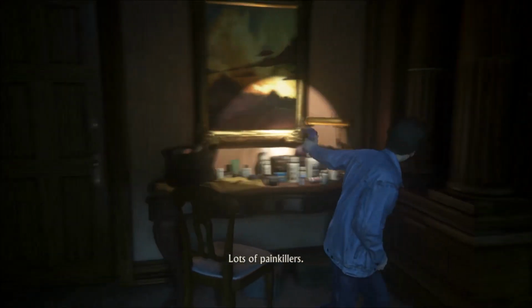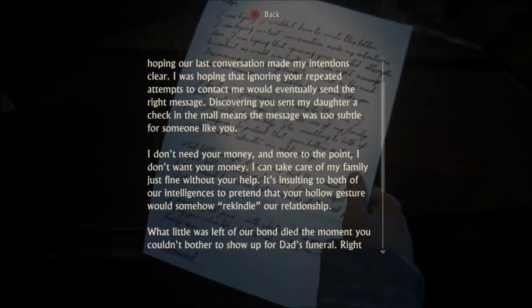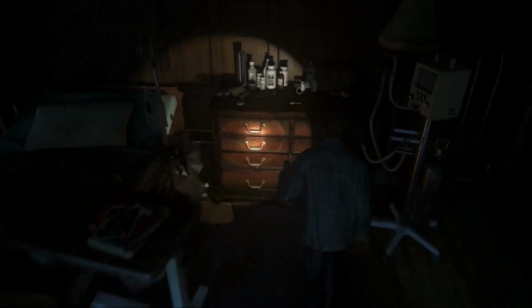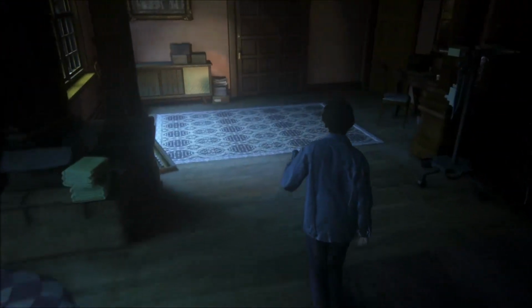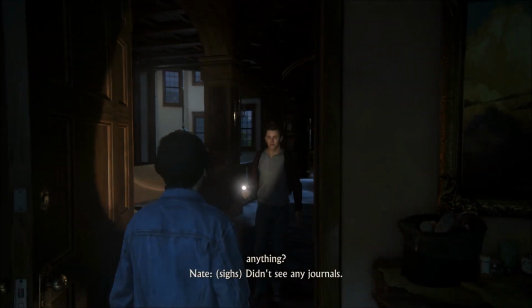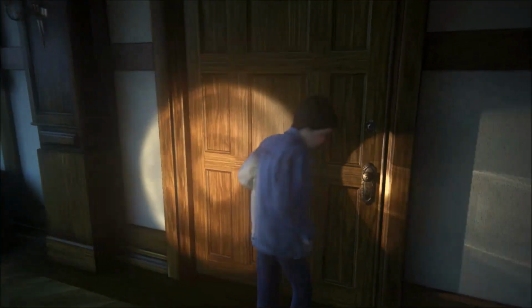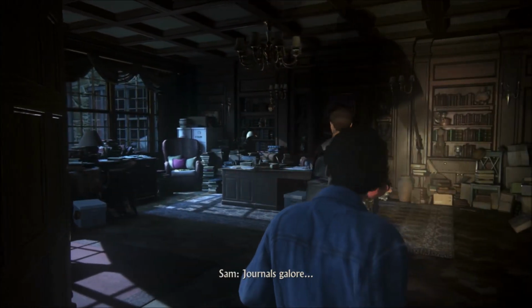Codeine. Lots of painkillers. Can you imagine being the one to actually uncover these things? Must be something, right? So, anything? Didn't see any journals. All right, well, we still got the other locked door, so come on. Wow. Journals galore. Well, let's see what we find.